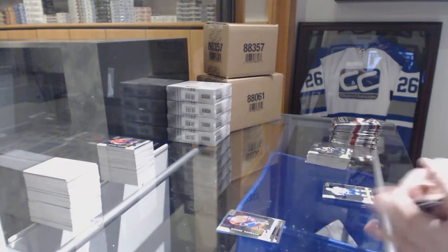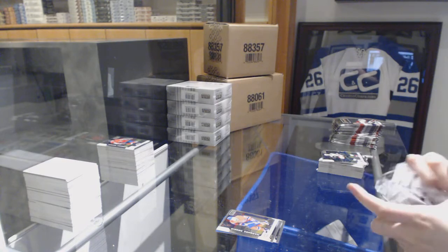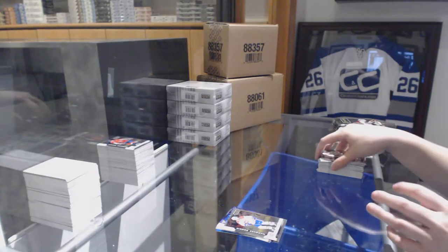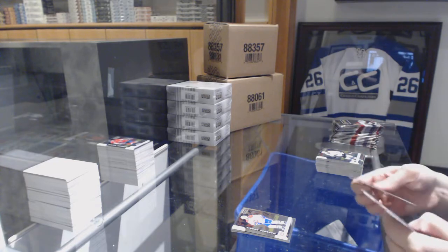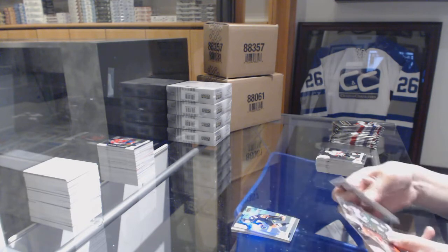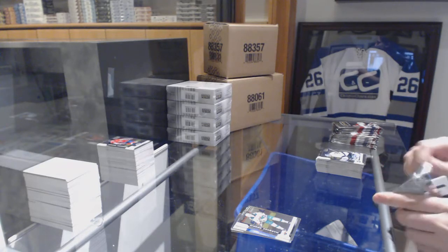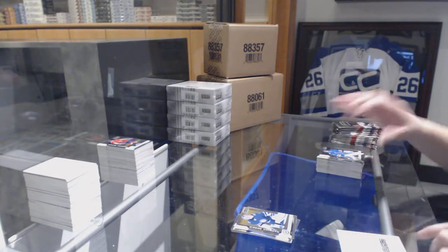Rainbow of Patrick Marleau for the Leafs, and a Nikita Scherbak Montreal rookie. Violet Pixels of Pekka Rinne for the Nashville Predators, and a Victor Mete rookie for the Montreal Canadiens. Retro of Jake Guentzel for the Pittsburgh Penguins. Rainbow of Ryan Kesler for the Anaheim Ducks, rookie of Luke Kunin for the Minnesota Wild. Rookie of Eric Comrie for the Winnipeg Jets, and we've got a rookie auto for the Vegas Golden Knights of Alex Tuch.